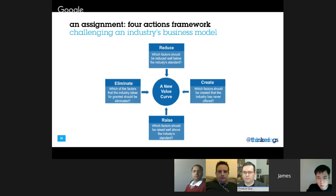And then on the left we have eliminate. So what things in the industry are just not necessary anymore? And can we eliminate that? Can we stop doing those things? And maybe the Lenovo spinoff is a better example of that. And then on the right side, create. What things in the industry have never been offered before that could be augmenting, or by moving some of these levers around wind up creating a whole new market space?